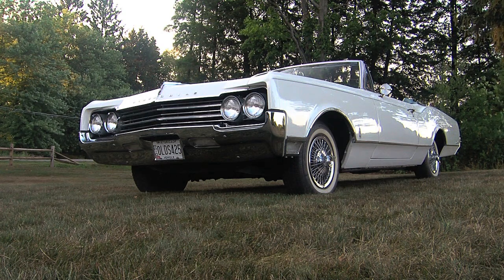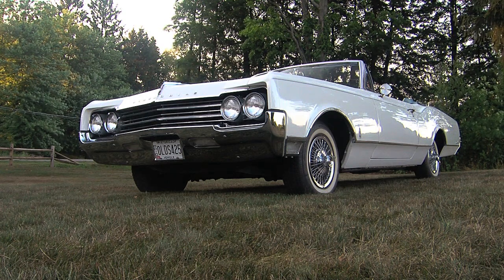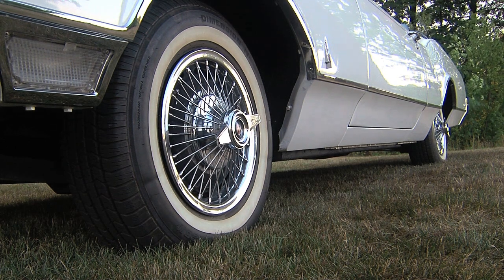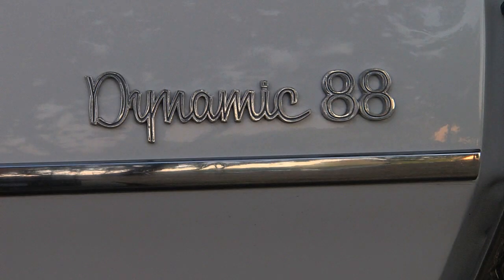Letty, every girl's dream is not necessarily an automobile, and certainly not necessarily an Oldsmobile Dynamic 88. You're not your typical girl.